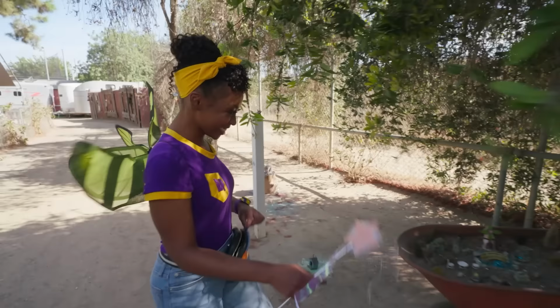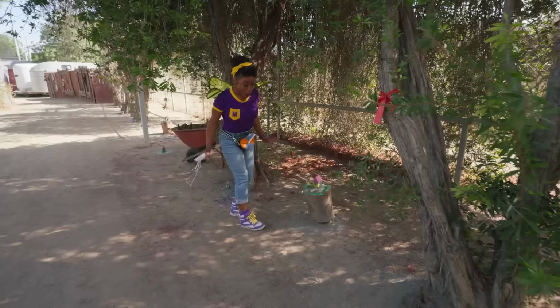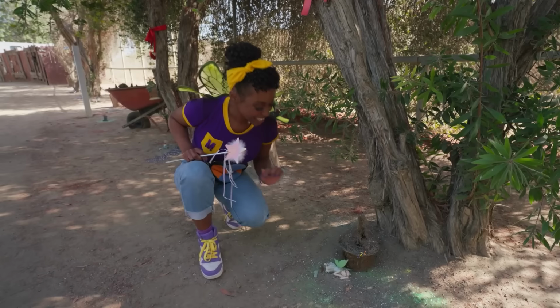Would you like a gem too, little gnome? Okay, there you go. And you get a gem too. Hope you're enjoying your new home. Oh, check it out. Look at this little fairy. She's taking a nap. Let's leave her a crystal for when she wakes up. Sleep tight, little fairy.